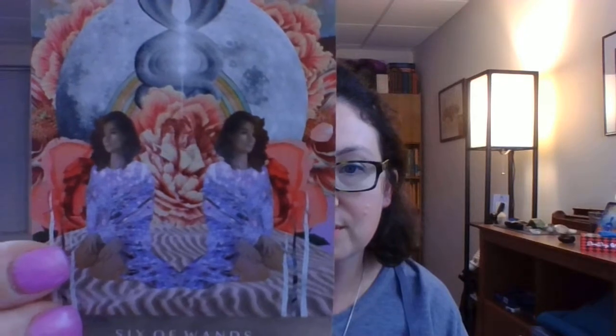Four of Pentacles. Six of Wands. It's an interesting look on her face. I don't know if you can see that very well, but almost wistful or contemplative. I don't know. So here is Divine Wisdom.